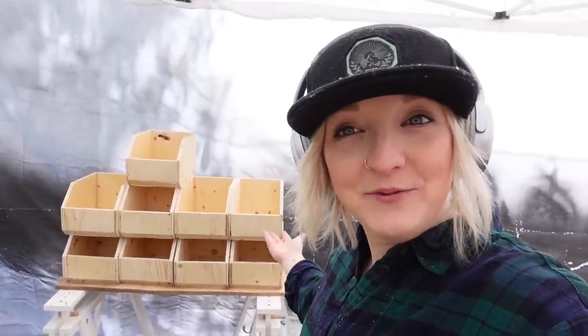But now that I have all of these, I've proven my measurements, I've proven what I need to do, I can kind of just go cut everything for the rest of them and then start assembling like a mad woman afterwards. So at this point, we just need to keep cutting wood, keep assembling the wood, and by the end of this day, hopefully we have a lot of boxes.